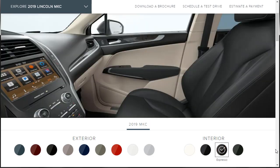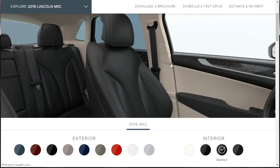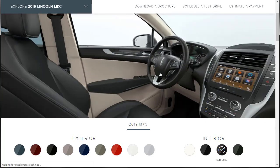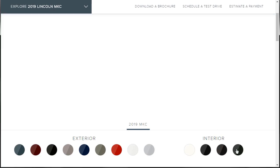All right, let's check out these other ones. What color is this? This is espresso. So you still have the dark seats, but now you have some tan on the door panels, and all back here on the other pieces of the car. So really just the seats and the carpet is black.